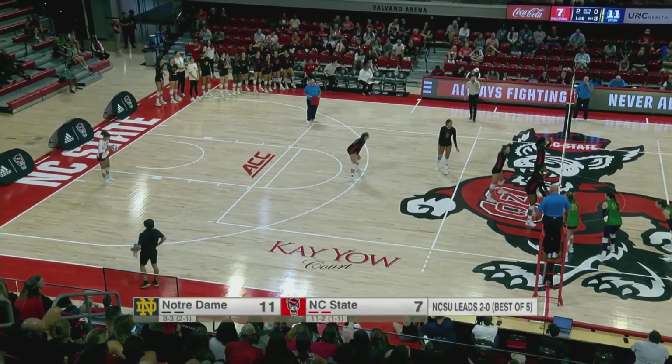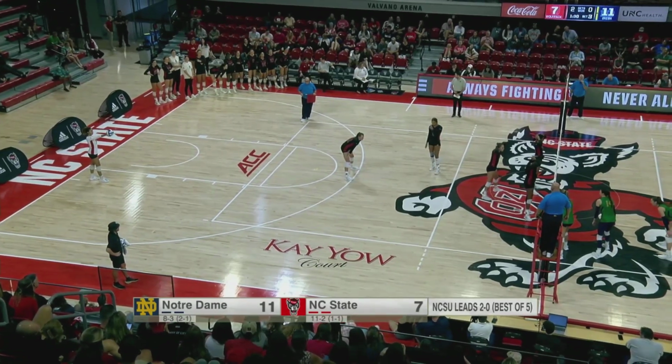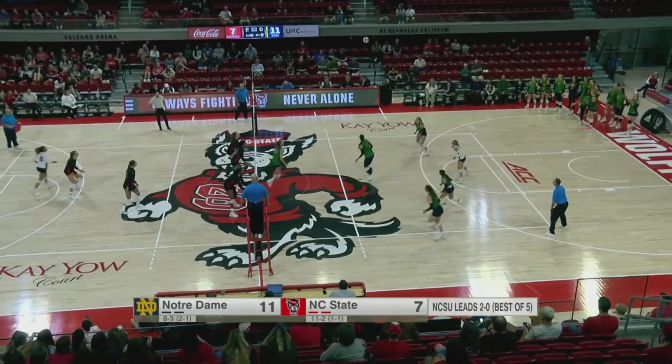So my apologies. Cabello's now in the front row setting. Part of this 5-2, it catches you off guard from time to time. But Luca's been, he likes both setters. He wants to use them both.